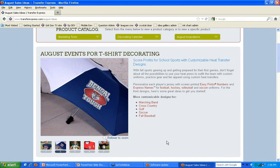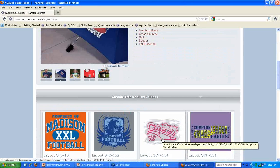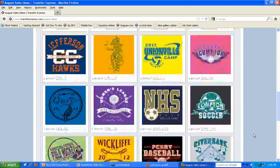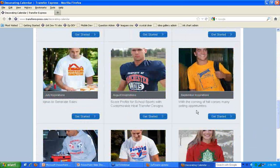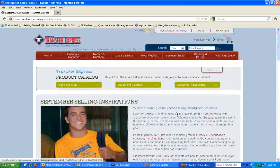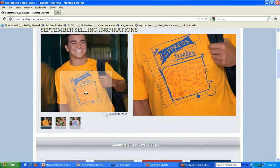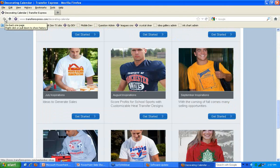And the point of this calendar is to show you things that you could be gearing yourself towards, things that you can be selling, people you can be approaching, sales you could be getting this particular time of year. So you'll notice in August we've got all these school sports ideas up here. So let's go ahead and hit the back button and we'll explore another section here. Let's say September. September is another section where we see, oh yeah, signature shirts. Signature shirts are real big in September. That's when those sorts of things start to get into gear. Also notice we've got some ideas for just general middle school stuff. So you'll notice that each of these sections is geared towards generating business during that month.